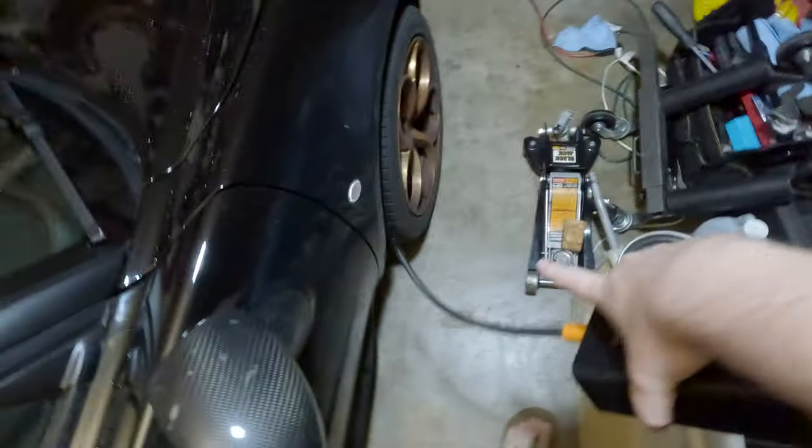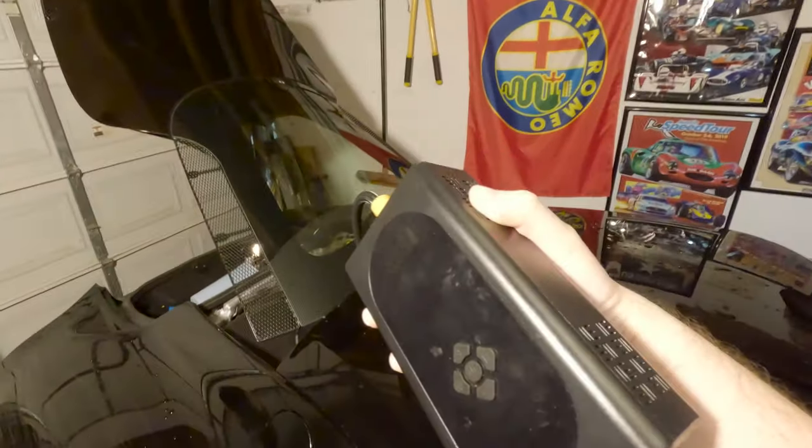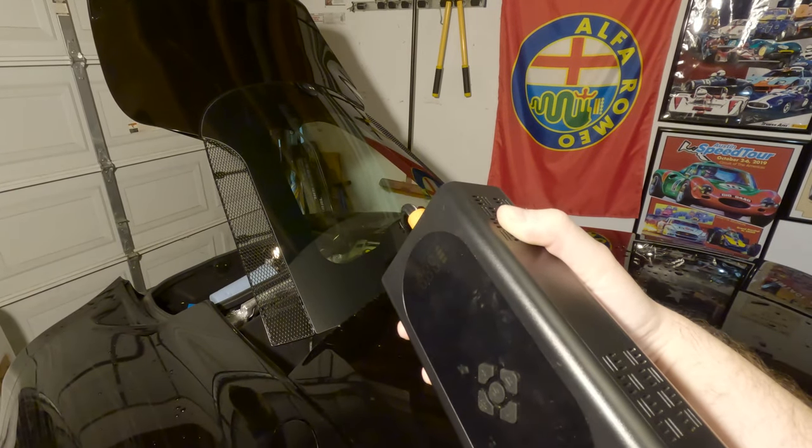This tire inflator ended up being a lifesaver because on the second day, this tire over here started leaking. And then on the third day, a tire over there on the other side started leaking. But neither one of them was very severe. So I just kept topping it off and it worked pretty good.